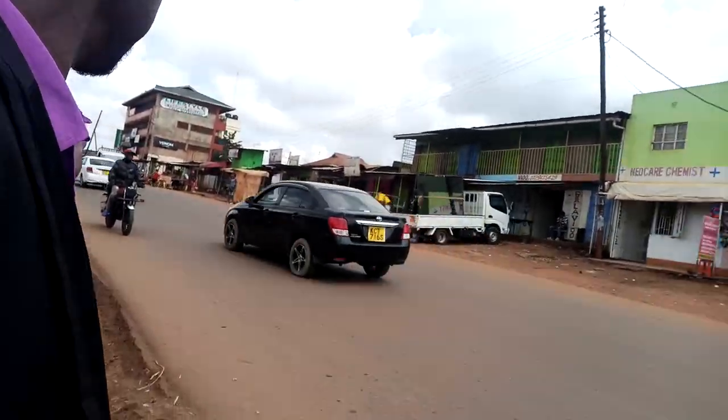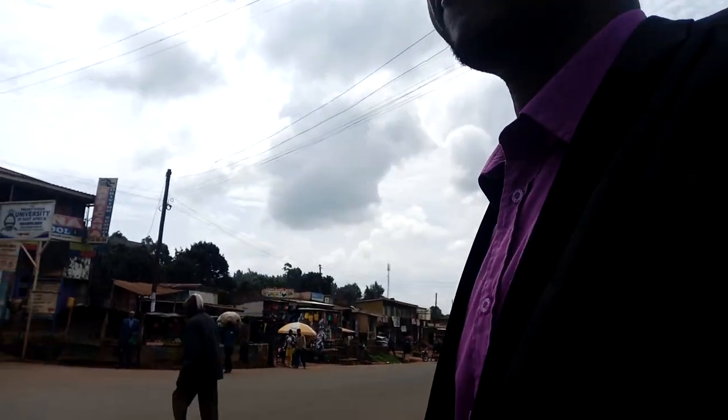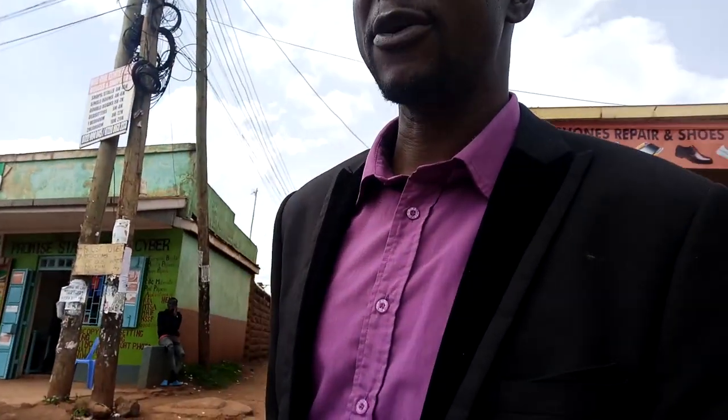This is the way, I don't know where it goes, and this one here goes all the way to Kikuyu town, Nairobi, to the southern bypass. It connects to the southern bypass. I want to take you on my way to those beautiful and amazing institutions here in Togoto and here in Kikuyu. Ladies and gentlemen, walk with me slowly to that beautiful place in Togoto, just next to Kikuyu, in Kiambu County.